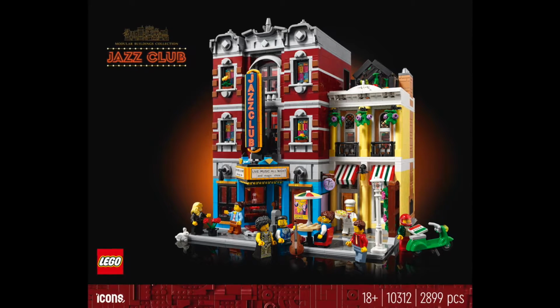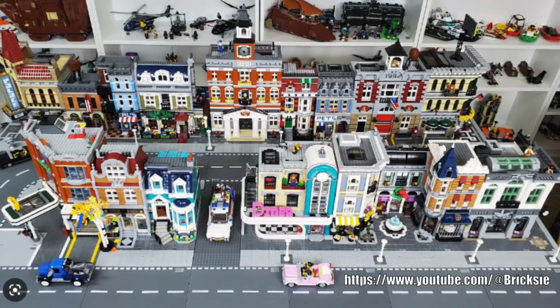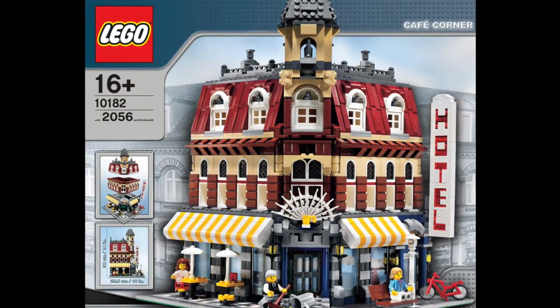With the release of the new Jazz Club and Pizzeria Modular building, what better time to take a look at and give you my thoughts and rankings on every LEGO modular building that has been released since their beginning in 2007. So let's get into it.